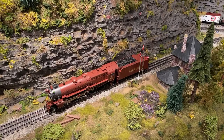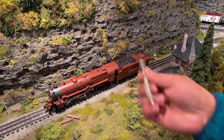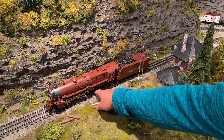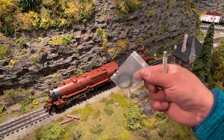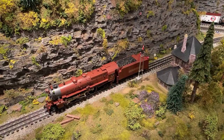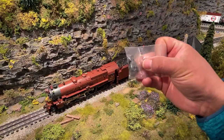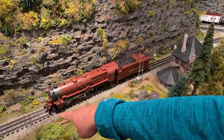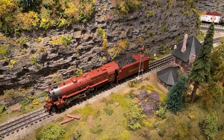Real quickly, a couple other things you'll find in the box are this tool. This is for removing these screws on the side rods if you need to change the traction tire, and here are your traction tires. This engine is also capable of having a dummy coupler put onto it, an O-gauge coupler rather than a scale coupler, which is on here now. That'd be kind of cool to do one day, put this on it and double-head it with the 1361.